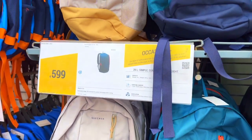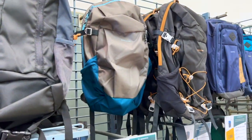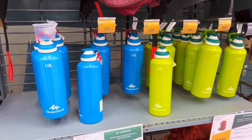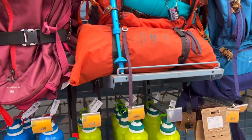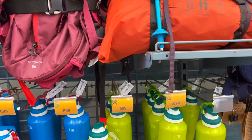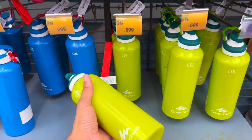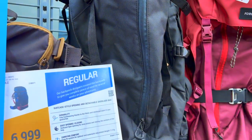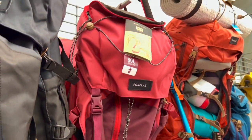The larger size option is available for $5.99. So here are the water bottles with 1 liter capacity, not made of plastic, so they are durable, and you can pick one of these at $6.99. Here are some of the regular sized backpacks which are available in different colors. You can pick one of these at $6.99.